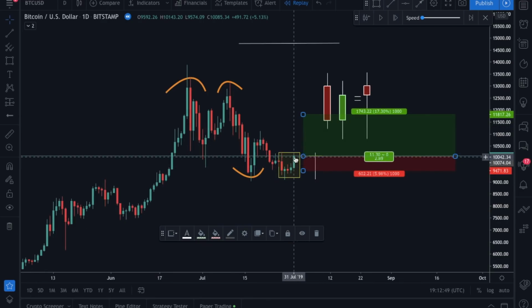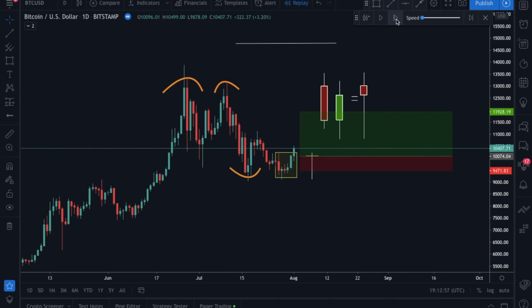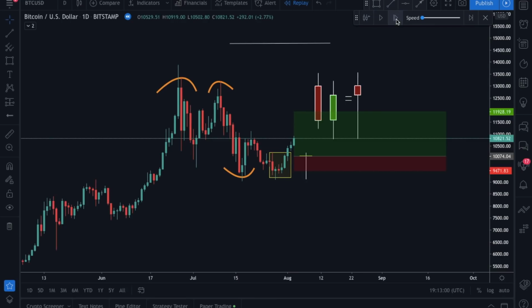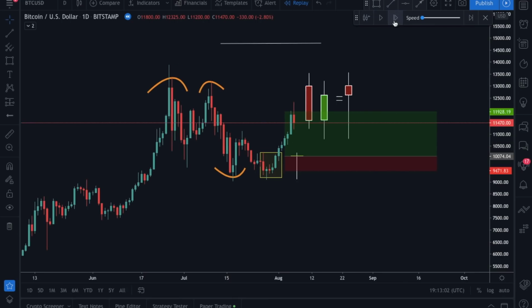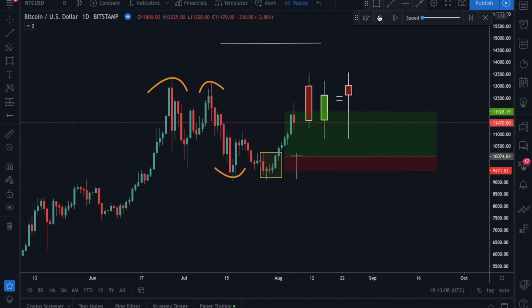You can see here my stop loss is here, lower than this last candle, and I'm going for 1, 2, 3 risk reward. So now if you look here guys, what happened after that? Boom, boom, boom. Look, our target got reached, isn't it? Because we already got this information with this dragonfly doji. That's the power of this candle.